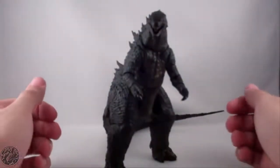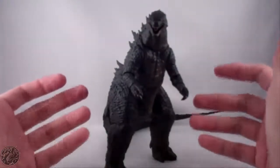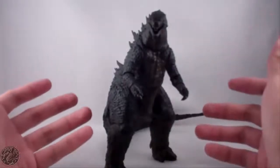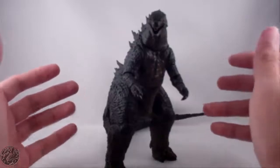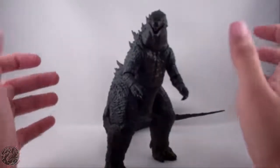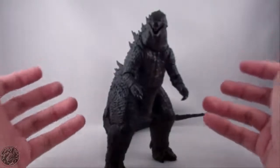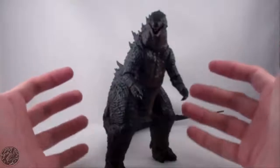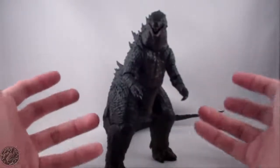And so here we have Godzilla posed for my final thoughts, and overall I really do enjoy this figure a lot. My one and only gripe with this figure, he doesn't have atomic breath. If he had come with an atomic breath attachment, that would have been so cool. You know, people would have said maybe a plane. No, atomic breath would be awesome for this Godzilla, and I wish NECA will find a way to give us his atomic breath, because, let's face it, in the movie that was awesome.